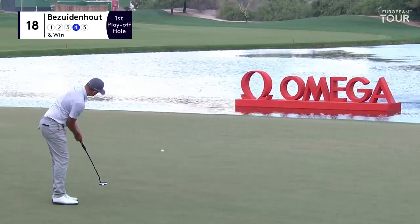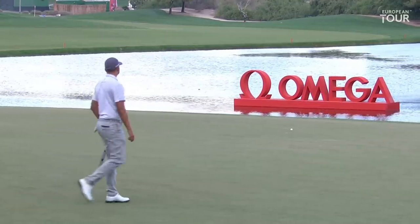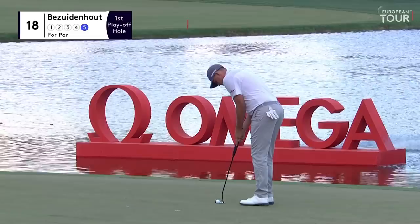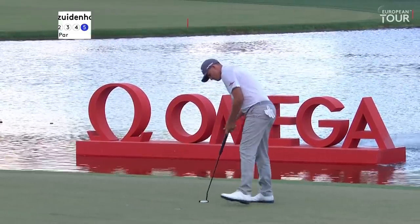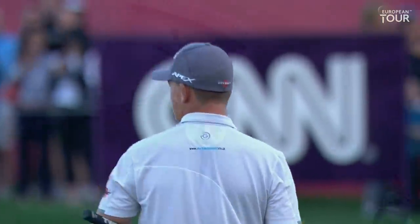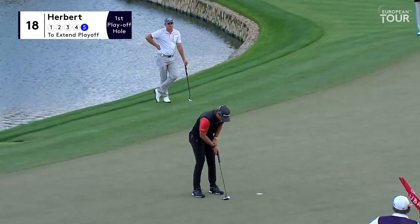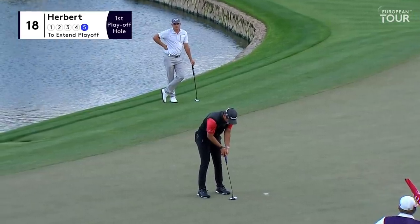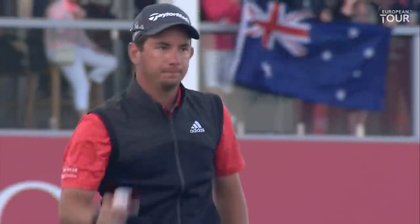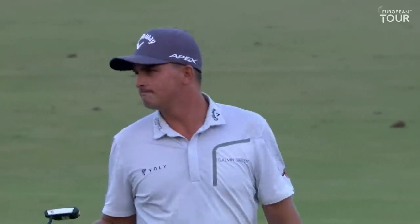Look at the amount of break on this. Has he got the speed right? Needs to settle down. Oh my goodness, that has sailed on by. Par 5 for Christian Bezuidenhout at the first playoff hole. And after that brilliant approach, the unlikeliest of par 5s for Lucas Herbert. Well done, both. We're back to the tee. We'll do it all over again.